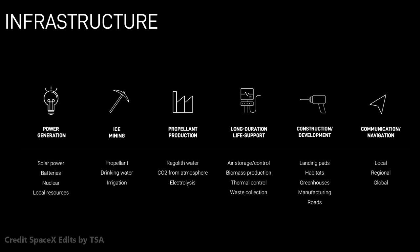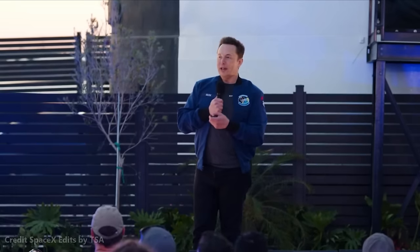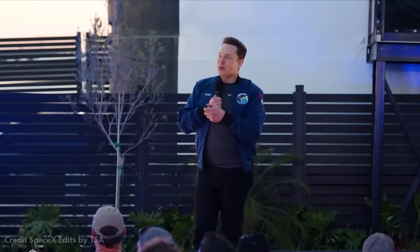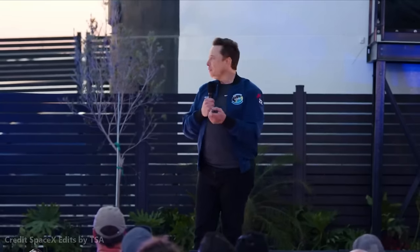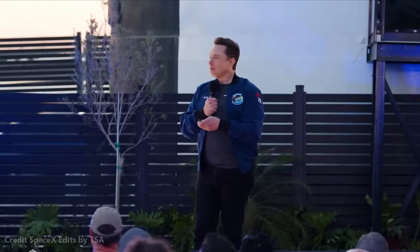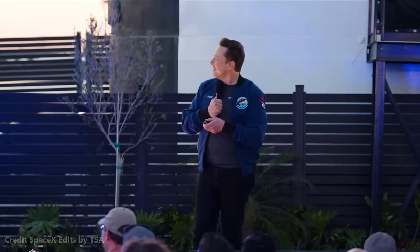So I think this would open up a lot of opportunities for entrepreneurs that want to create things on Mars. Well, I think we'll have to do the propellant depot, but whether it's iron ore refining or a pizza joint or a bar, there'll be an opportunity to do all the things that we like on Earth on Mars. Like a Mars bar would be, yeah. Great.